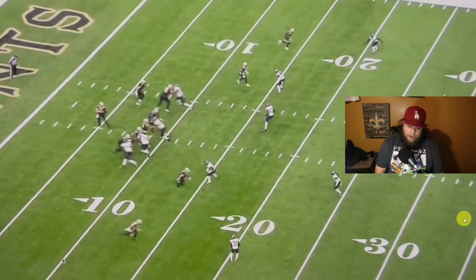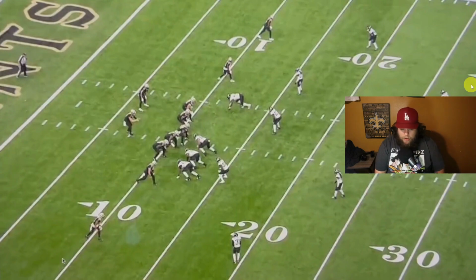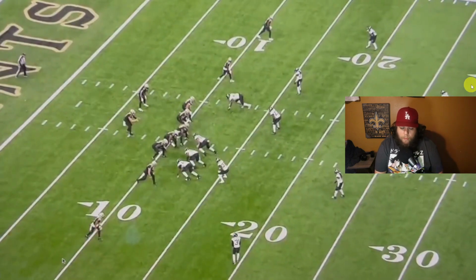He also had Michael Thomas on the backside, probably if he works backside right here. So bad job from Derek Carr on this play and a lazy route from Chris Olave. So both things can be true at one time. It's not one thing or the other.